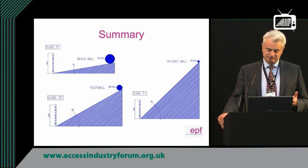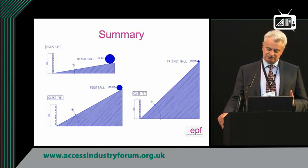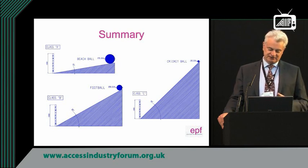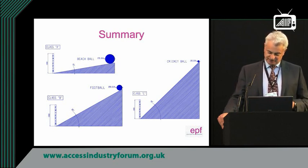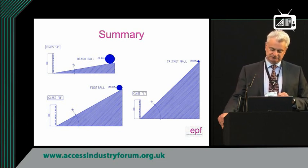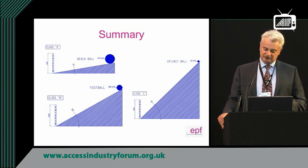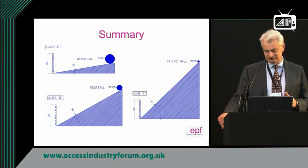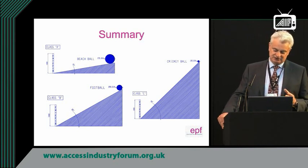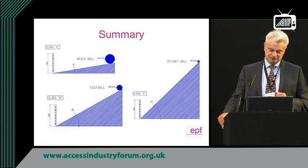We move to Class B. Class B covers those applications where we're protecting much more steeply inclined roofs or surfaces. Here we have to take account of much smaller objects passing through the protection, and here we've got a sphere of 250 mm that mustn't pass through the protection. And the final class is Class C for steeply inclined surfaces. Here we're trying to protect against smaller items again, so a sphere of 100 mm diameter mustn't pass through the protection.